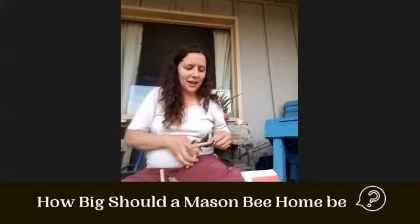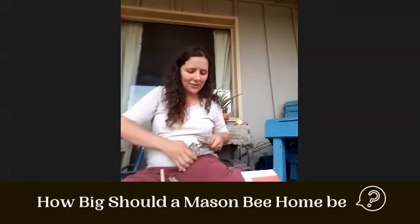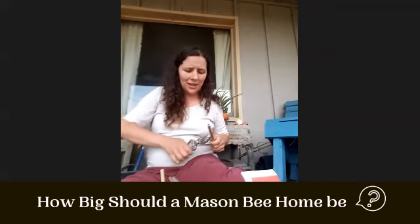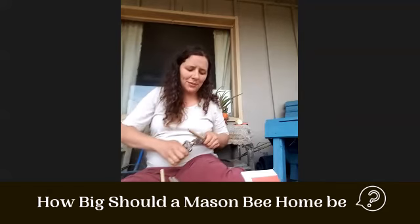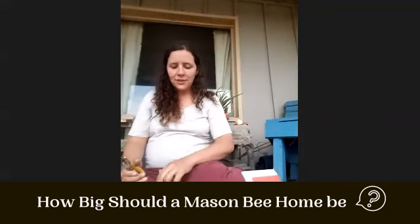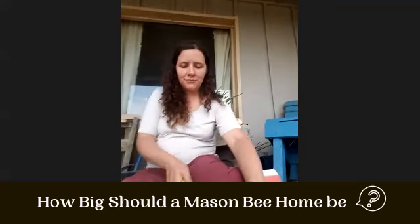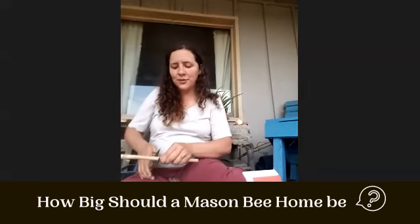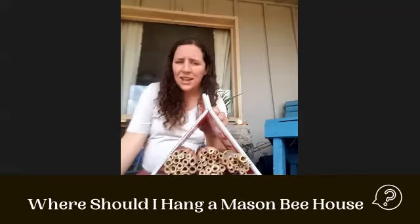One of the things I learned when I was researching the design of these is that a lot of times the mason bee houses are just too big and have too many species, and that can be a deterrent for them actually being productive. So I would only have a few sizes of holes, and I wouldn't make your mason bee house too big.